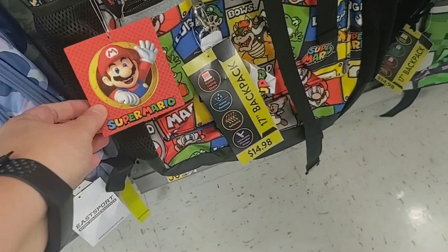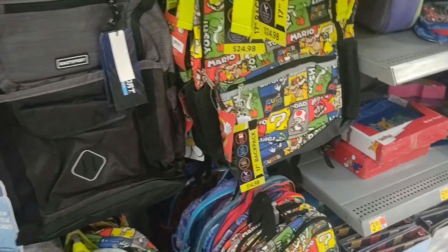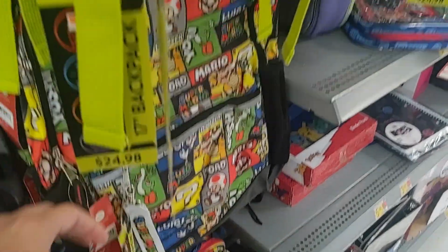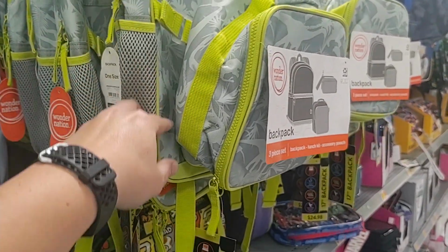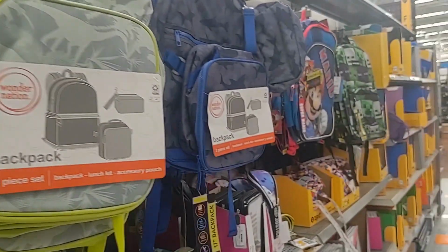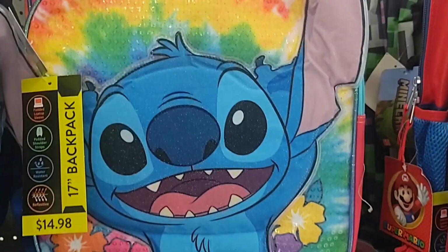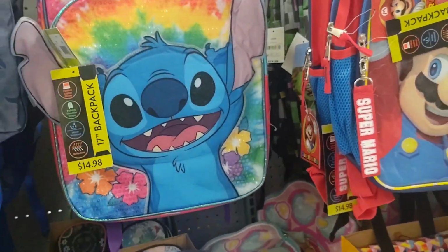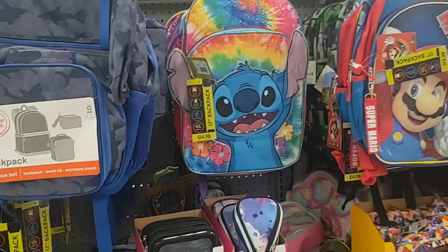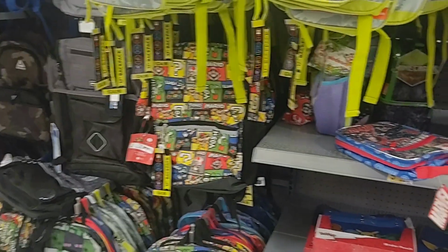Mario Bros. No, Super Mario. Okay, fine, Super Mario. Minecraft. But for smaller kids, this is good, but for older kids, and my kids are now older, plus me, because I'm also going to school now, I need something that does not look like a kindergartner backpack. Although, I kind of like this one. Anyway, so there we go. So the backpacks are between $15 to about $25, I see. I don't see anything more expensive than that here. So, all good backpacks, if you are willing to switch them every year.